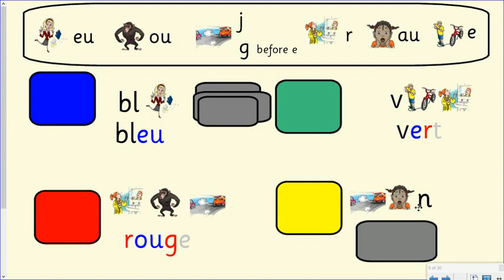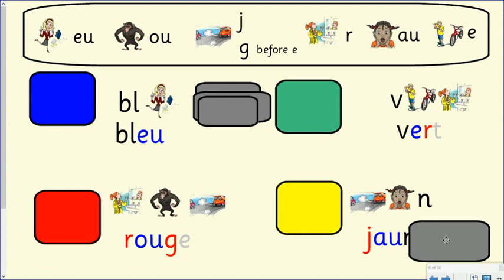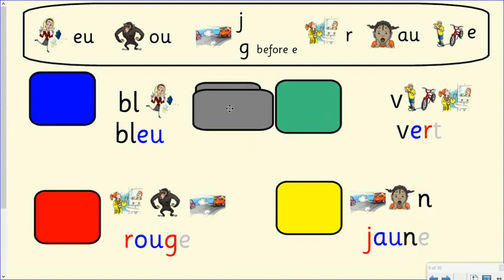Finally, let's try yellow. Jaune. So starting with that zh sound. We've already used the G, so this time we're going to use the J for this word. J. O is AU. We know it's an N, but it's going to be another silent letter. I wonder if you can guess what it is. It's an E again, like in rouge. We write it, but we don't say it. So let's try saying them. Bleu, rouge, vert, and jaune.